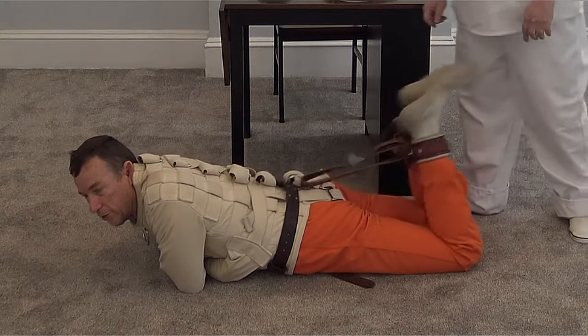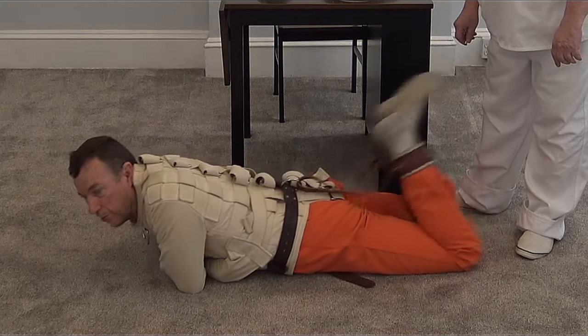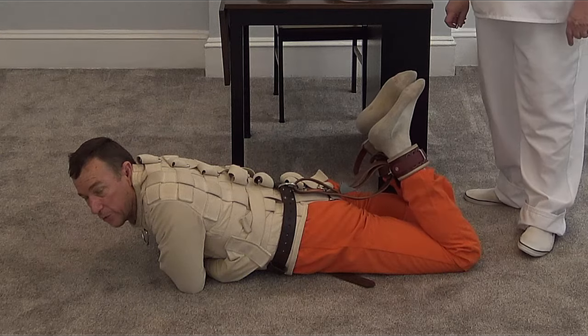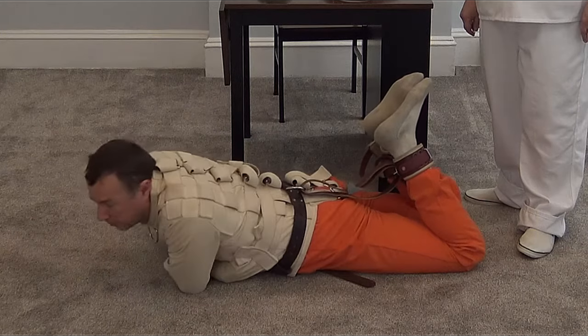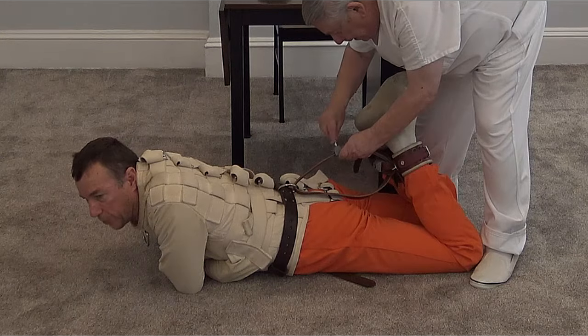So you want to get it to where it's snug enough to where they can't kick around and do this, because they will break the equipment. And at $65 per strap, that can get expensive. So here we go. He's now going to show the proper way to do it.